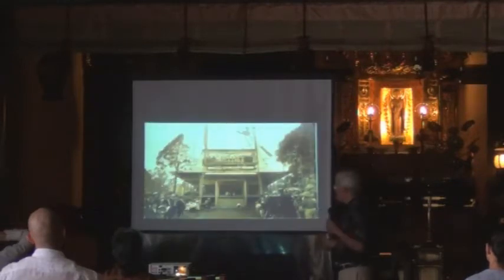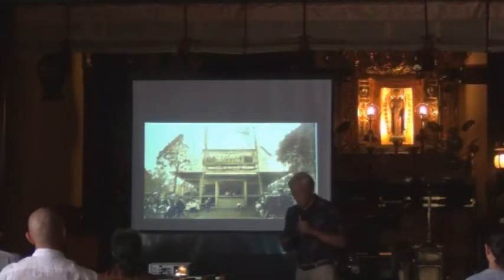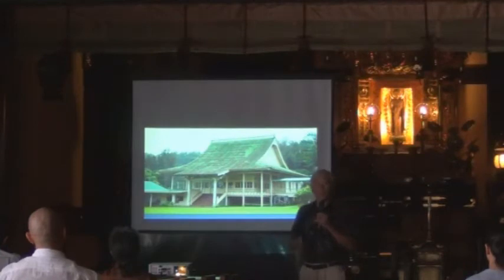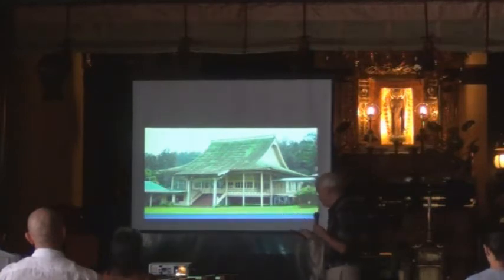This is Hamakua Jodo Mission when it was being dedicated. And you can see all the people are here, and the platform up here, and the arrow and the bow to celebrate the building of Hamakua Jodo Mission. This is the temple today. I tried to put in a lot of Jodo temples in my talk. So this is kind of a Jodo mission talk.